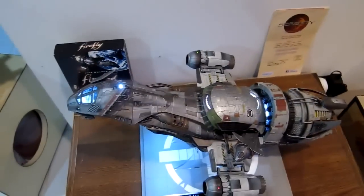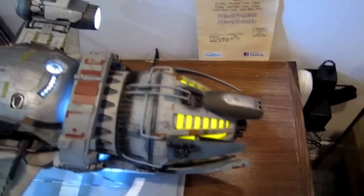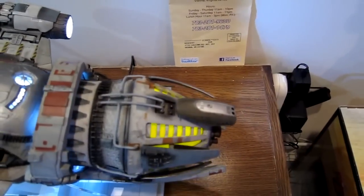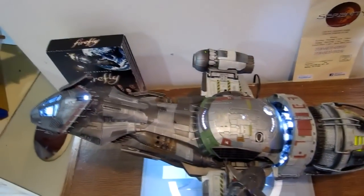Oh right, and the Big Damn replica lights up and stuff. Those are the basic lights. It has these really cool running lights that spin around. The engine also lights up, and that's like the burn. And then also there's just flashing running lights. It's cool.